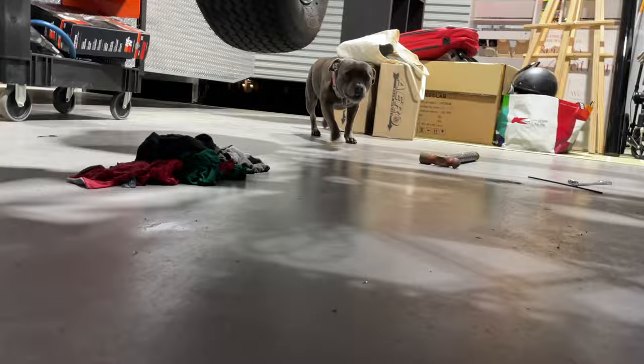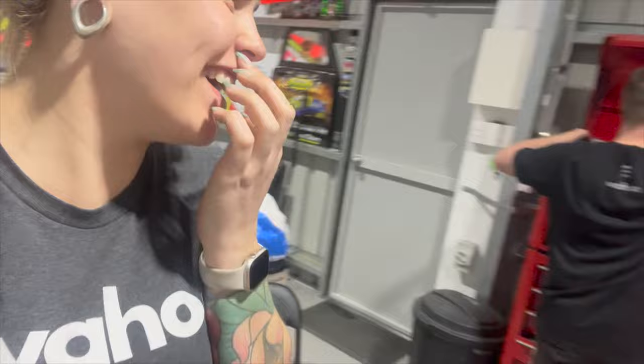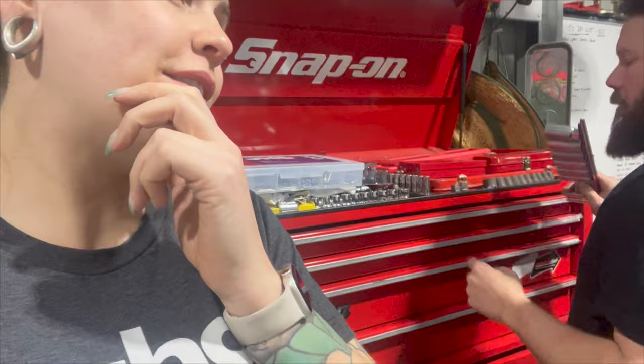Happy Saturday, guys. It's officially race day. Well, it's midnight on Friday and we're still working on the car. We're slowly getting through our list though, which is good. But we have a little bit of work to do before we can get it on the track. Do you think we're definitely racing? Yeah.